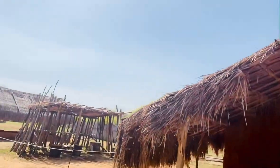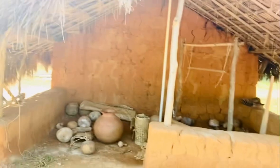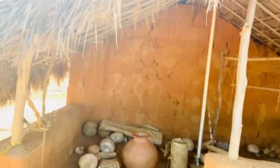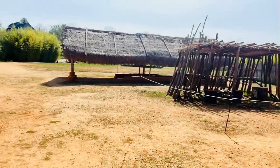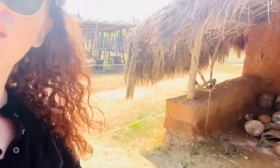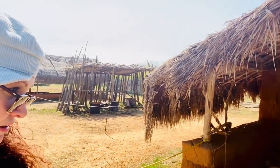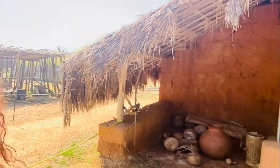Anyway, so this is really interesting. Look at that. This is what it would have looked like here. You see the pottery and the roof. That's really cool. So yeah, 1700s. That's what it would have looked like when they brought over the African people from West Nigeria, and they built it looks like a mud hut.